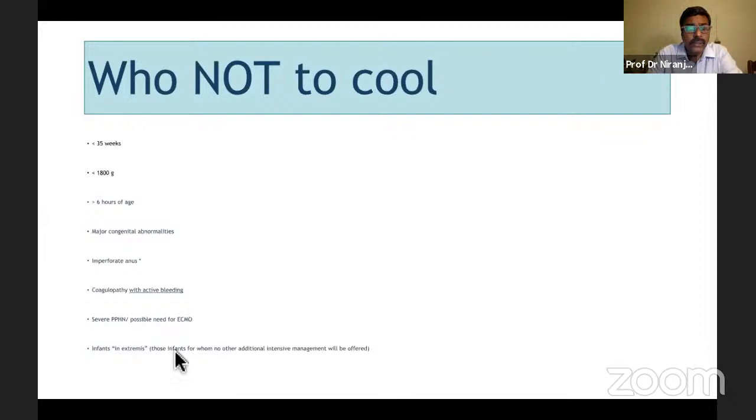Other thing is those in extremis, that is those who are extremely sick. So in Vellore, what we used to do was any baby who has not established spontaneous respiration by 30 minutes, we would not offer intensive care and we would not offer cooling. So these are babies that have severe encephalopathy, and the benefit that you get in severe encephalopathy is not as good as that you get in moderate encephalopathy. So you need to choose to decide. So these are not fixed criteria. I mean, these are the criteria that you have to work around depending on where you work and what setting you are doing and what you feel about the ethics of this.